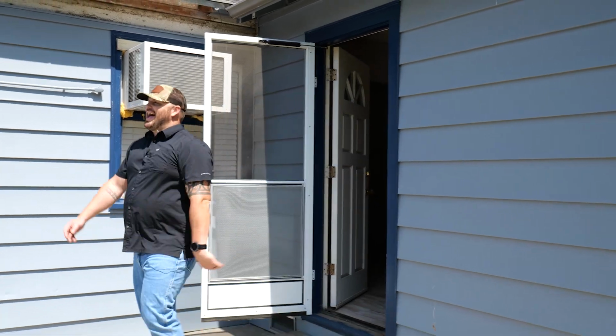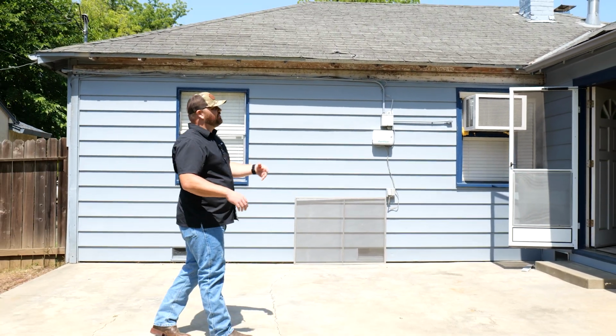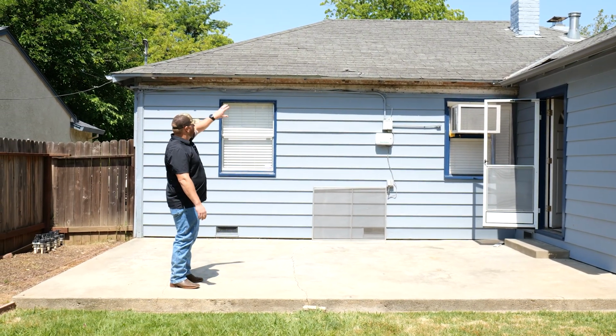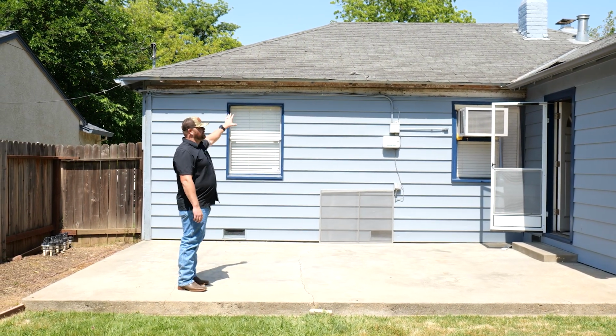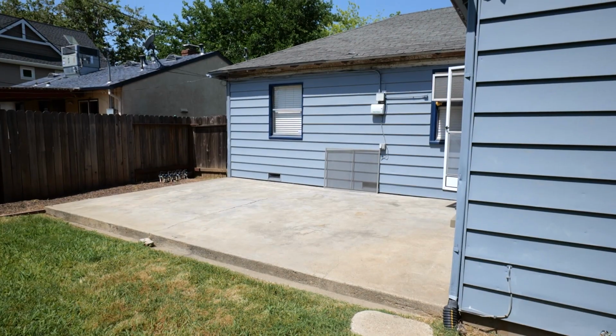All right, so outside, this old exterior is all coming off. Every one of these exterior walls getting removed. A little bit better view of the roof line here. This is all getting torn off. We're doing a full new truss pack on this home. So we'll be rolling brand new trusses about 46 feet out on this addition, as well as the existing home.